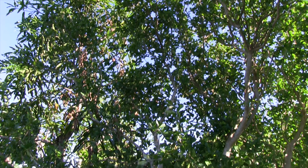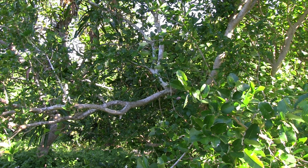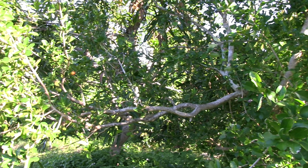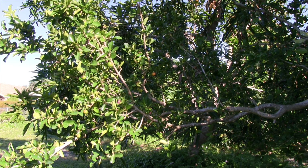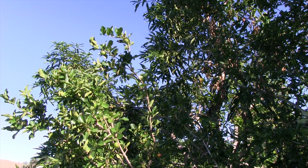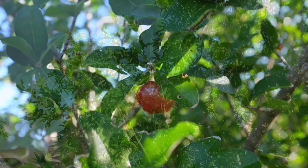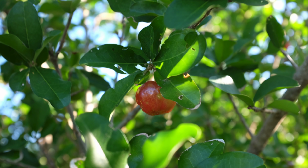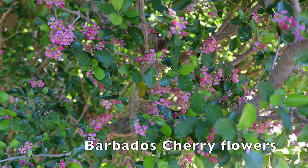Barbados cherry is a large bush or small tree. Even though Barbados cherry can grow to 20 feet, typically it's 8 to 10 feet tall, but it can be kept as a small bush. If not trimmed, the plant can be as wide as it is tall. Mature leaves are medium to dark green and somewhat glossy. Flowers can be pink or lavender.